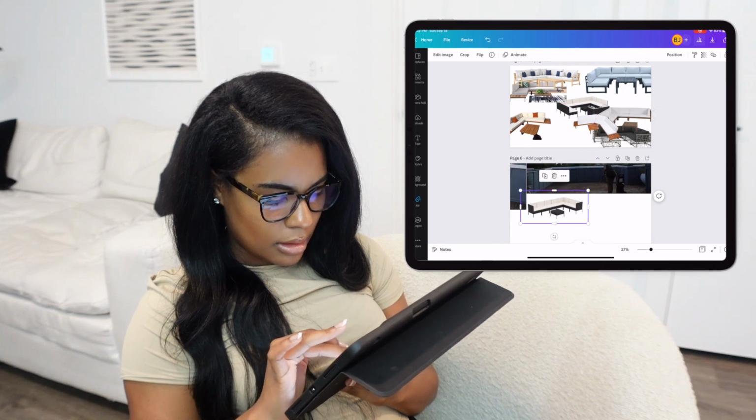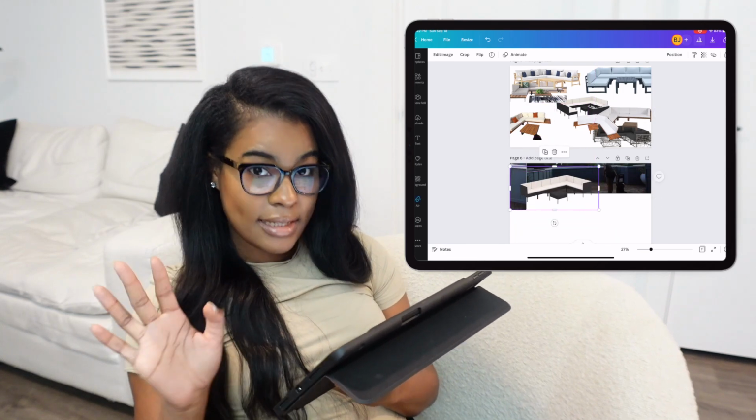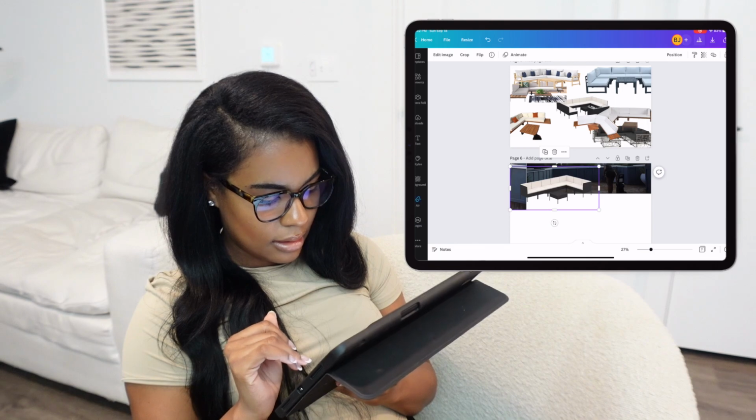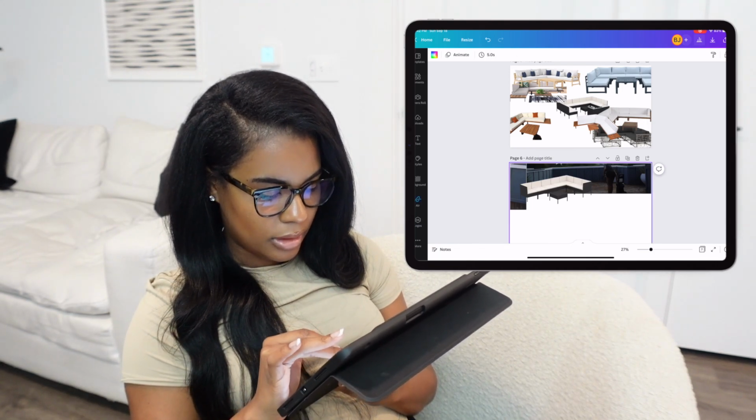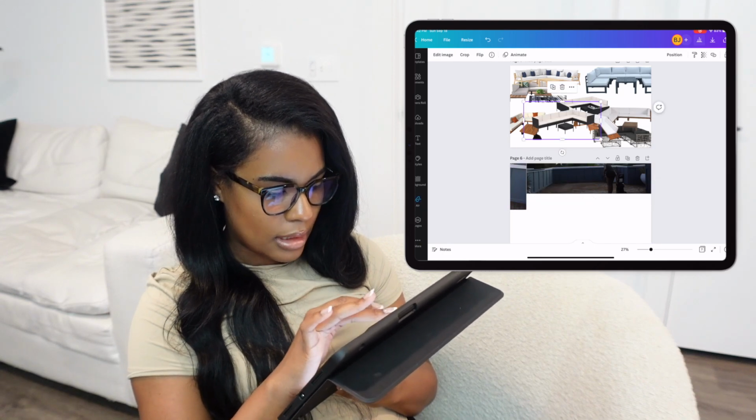Now for this black look, that is nice. That is really, really nice. It has the wicker, but it doesn't look as boxy, so it doesn't make it look cheap looking to me. So yeah, that's an option.